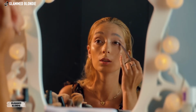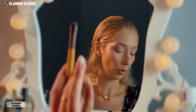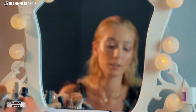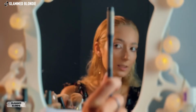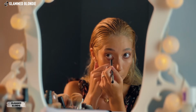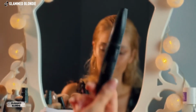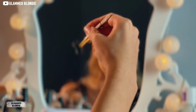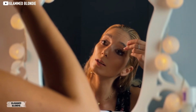And try to just blend it a little bit with the brown. Now I took this part of my brush and I took the same eyeshadow and I will just take it a little bit down here. Now I will take this black pencil and I'm gonna do my waterline with this. Make sure you don't poke your eye right now. Now I will take a mascara and I'm gonna do my eyelashes a little bit. Now I will take my falsies and I will apply them.